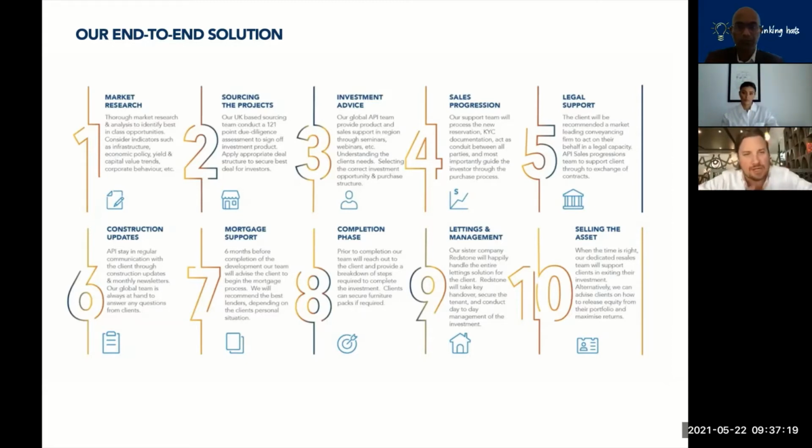Step two, sourcing the projects. Okay, so running the due diligence. Arvind kindly informed you that I was a member of the Royal Institute of Chartered Surveyors. So I'm fully qualified to run due diligence on a project, to value property investments. And therefore, that's where this skill comes in at step two. Again, it's crucial that before I bring anything to the market, the whole 121-step due diligence process has been completed, that all boxes are ticked, and that we're completely comfortable as a business that this investment will get built, it will get built on time, and the returns that we project will be achievable. Okay, so step one, research. Step two, securing the deal and due diligence.